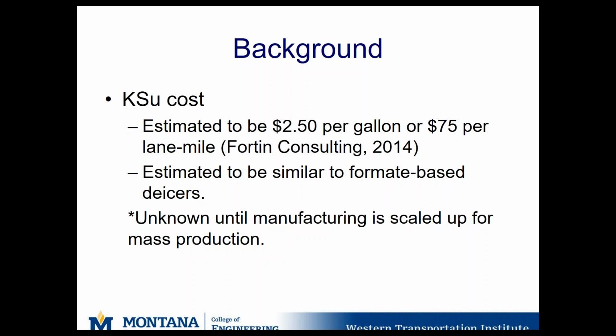And then just really quick, some cost data that was estimated by other researchers and by BioAmber suggests that the cost would be, in 2014 dollars, about $2.50 a gallon or $75 per lane mile, so not inexpensive. And BioAmber suggested that the potassium succinate would likely be on par cost-wise with formate-based deicers. But really, at this point, they have not scaled up their production, so they don't really know what that cost would be. They're just estimates at this point in time.